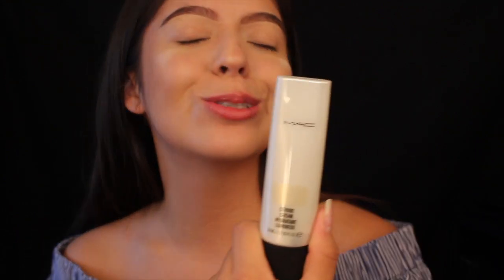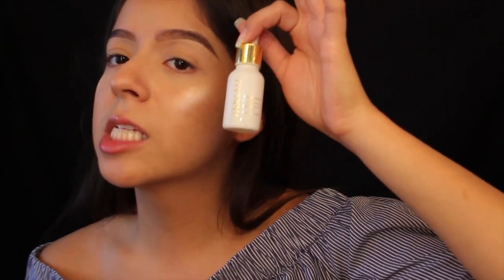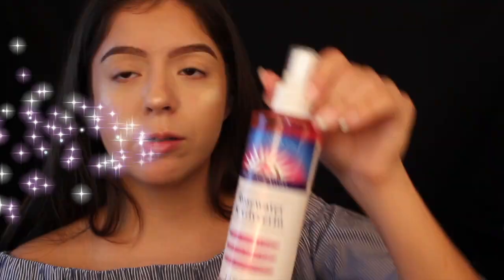MAC strobe cream, I got it because of Desi. Your girl Desi goals. I got this because I love her glowy skin. When she doesn't use foundation, she uses this like a spot treatment and stuff, and it's nice and glowy, and so good. Farsali, this stuff is awesome. I love this thing. Rose water and glycerin.